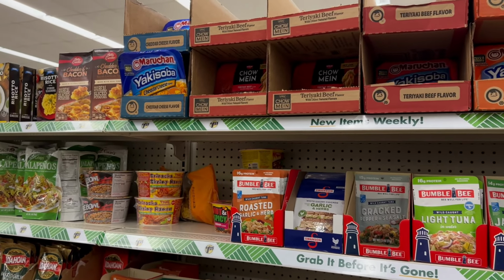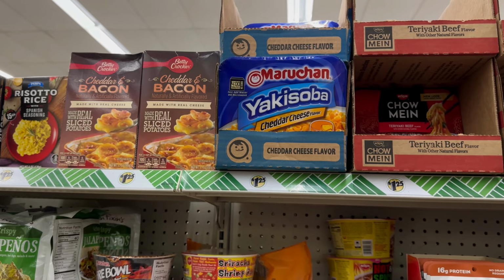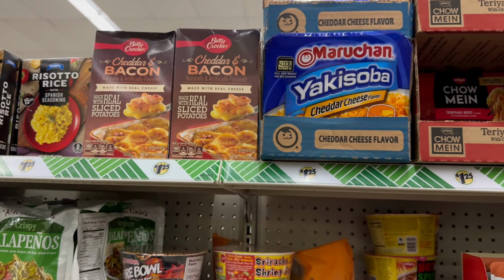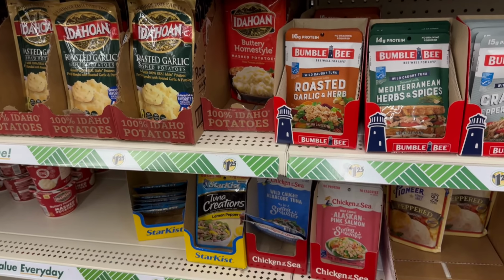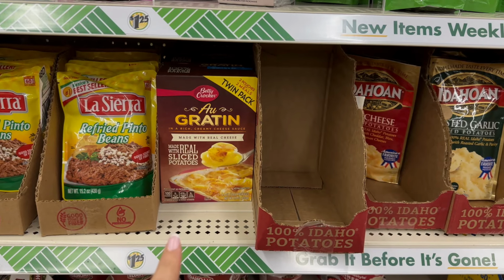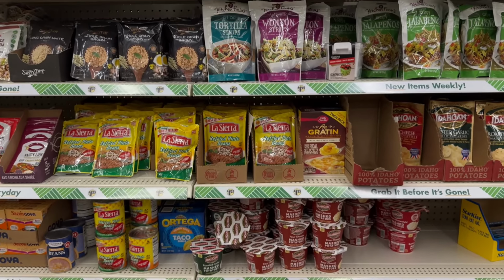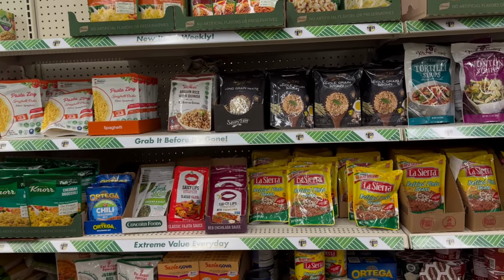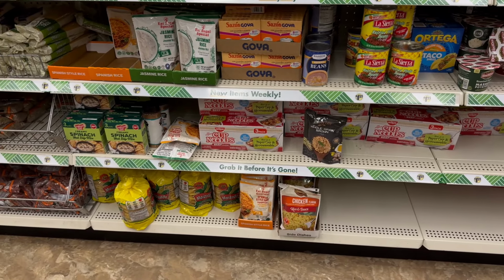And then another new item I'm seeing is Betty Crocker's cheddar and bacon. These are made with real cheese and sliced potatoes. You are getting a 5.1 ounce box of the cheddar and artificial bacon and cheese potatoes. I also found this one at another store too, but this is a twin pack for $1.25. So I think that's an awesome buy, especially when you get twin packs versus the one pack. It's a little bit of a better deal, especially if you're feeding a bigger family, or if you have a smaller size family, it's two meals instead of one. Those are major scores I like to pick up for me and my family.